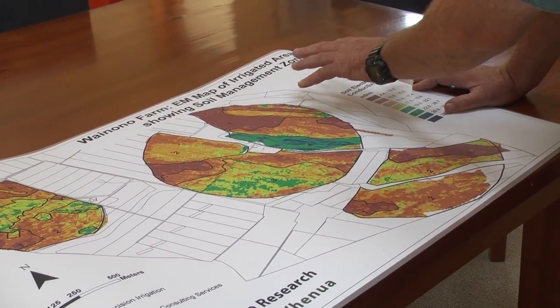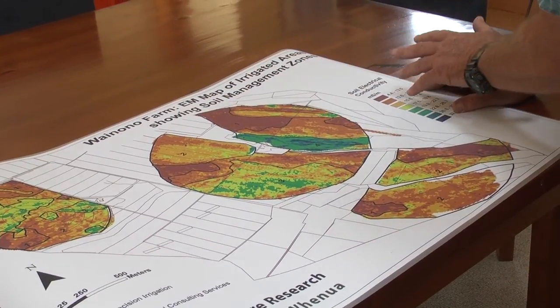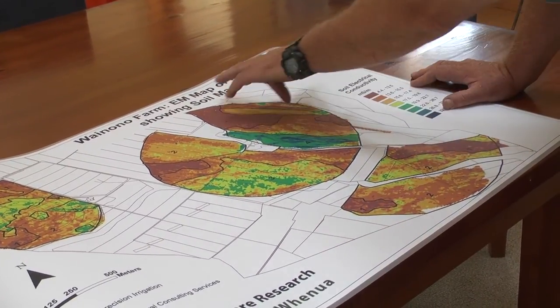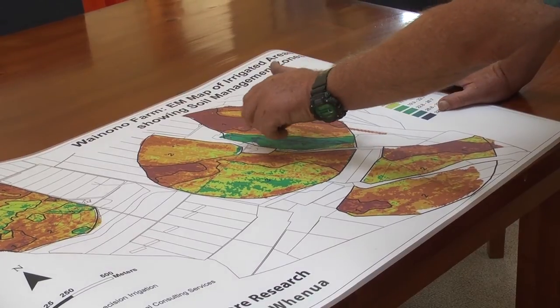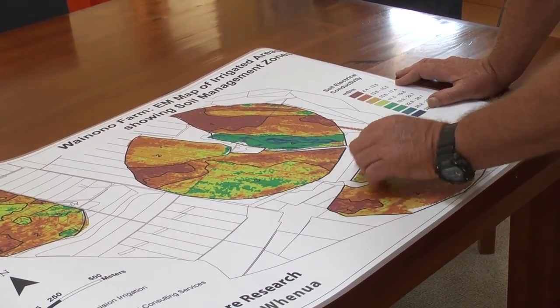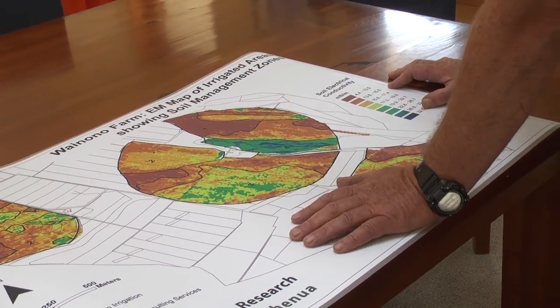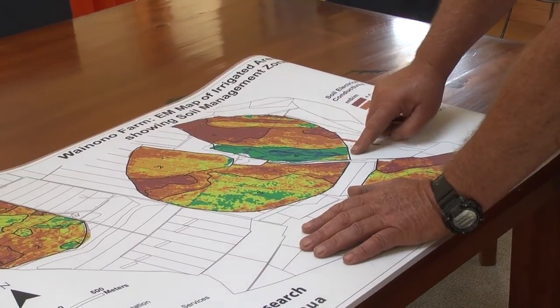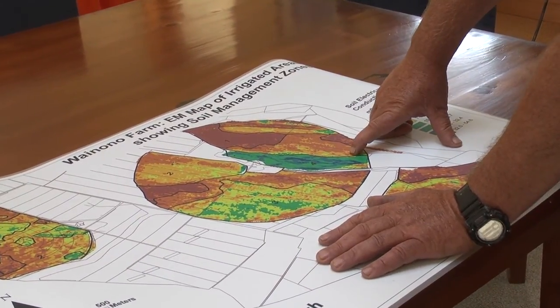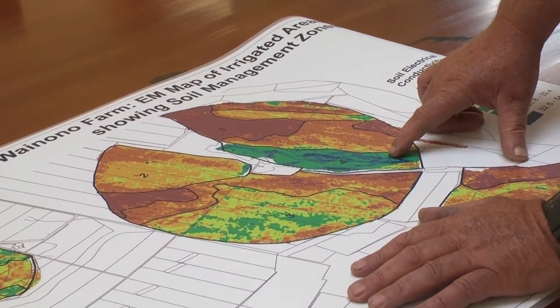This one here has got 4 soil types: light stony soil, there's the dark red areas, the orangey areas, the medium soil. This one here that's got a bit of green through it's quite a heavy soil, and this one that's really green it's a light soil, but it's got a hard pan underneath so the water sits on top.